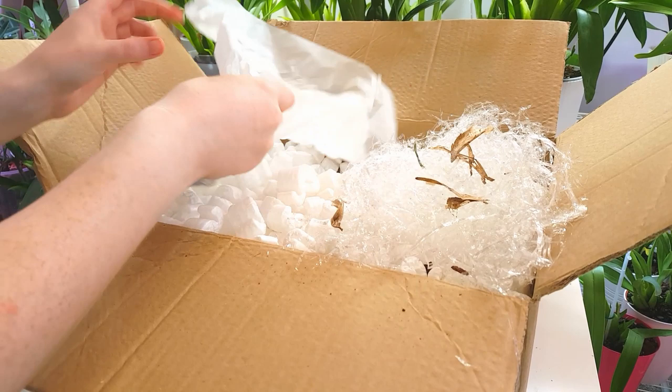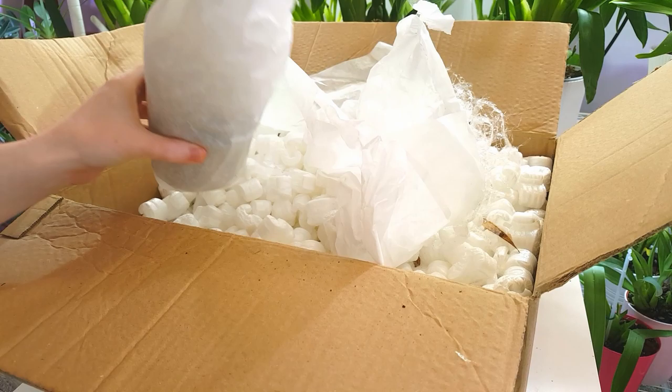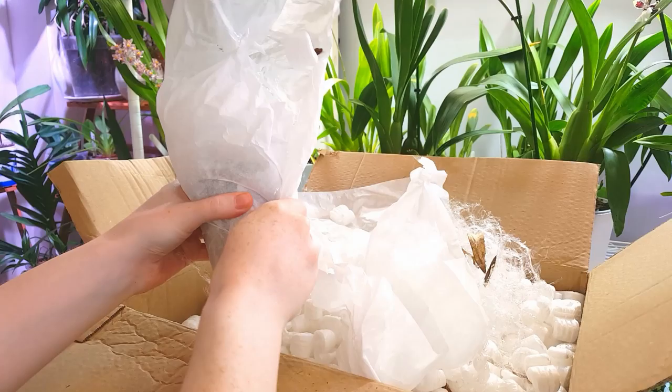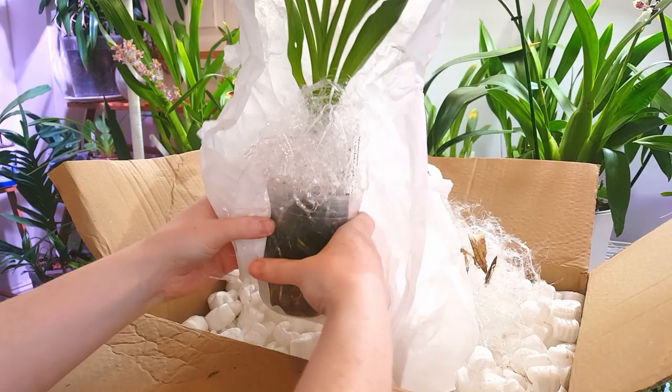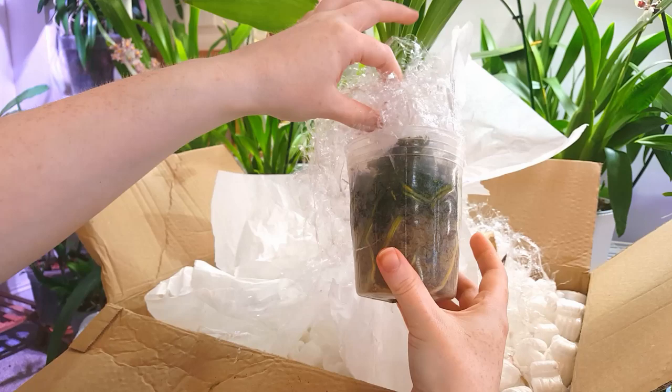And we've got one more in here. Ooh, this looks promising, doesn't it? Let's get all of the packing peanuts out. It's got more of the tinsel inside it. Ooh, good roots, right? It's unfortunately in one of these tight sphagnum moss things, which is a bit of a pain for me because I didn't really want to have to repot it, but look how fat it is.